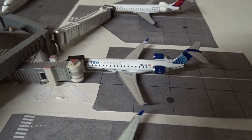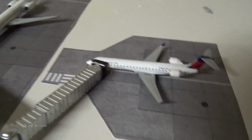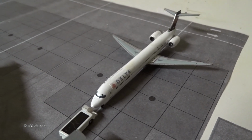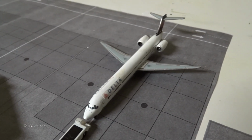CRJ 550 just came in from Washington Dulles. And a Delta CRJ 700 going to Detroit. And Delta MD-90 here pushing back on its final flight. It came in from Atlanta. It's going to go to Blytheville, Arkansas for retirement.